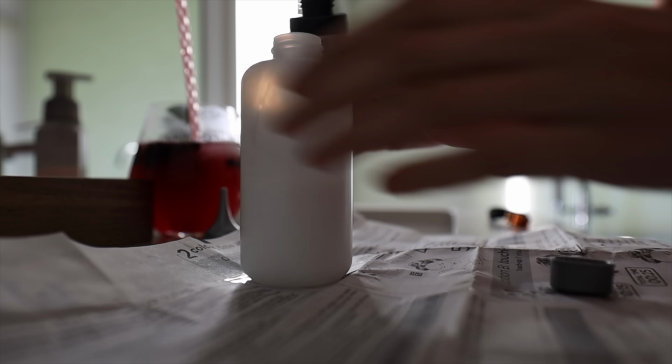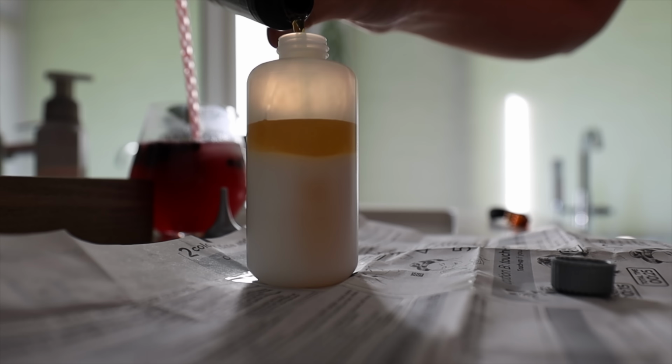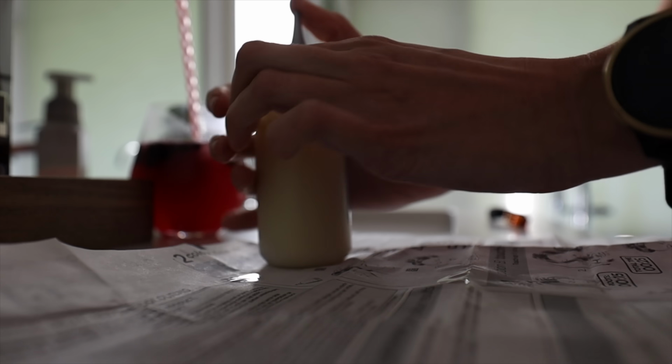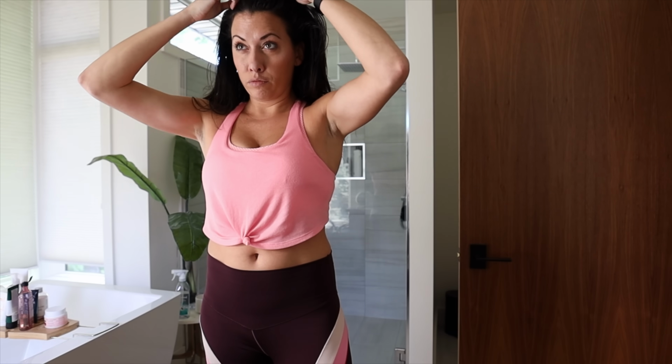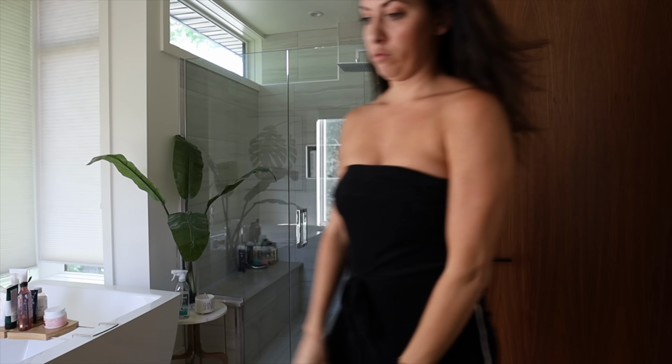So I just mixed all of the ingredients together. Has anybody else colored their own hair while in quarantine? Maybe we shouldn't be, but listen, it was necessary. So I had to do it. The grays were just too much. So I switched into some clothes that I would not ruin because I know how this is going to go down. Enjoyed my cocktail, and I just kind of smooshed it all in.